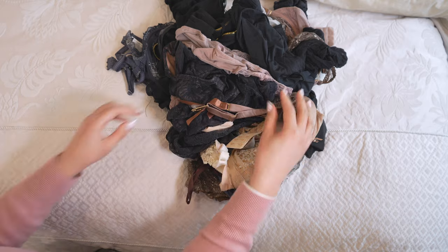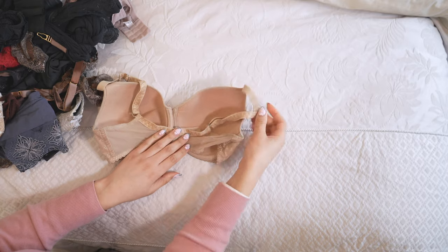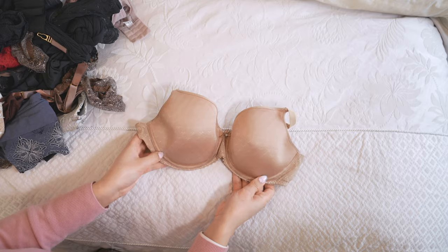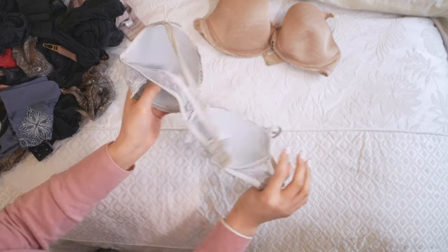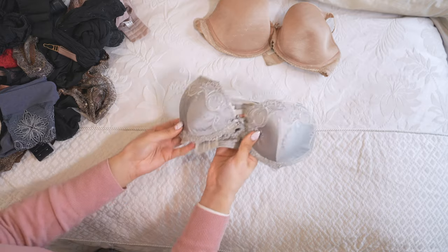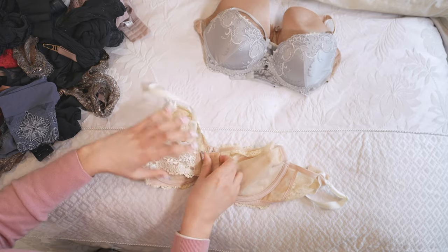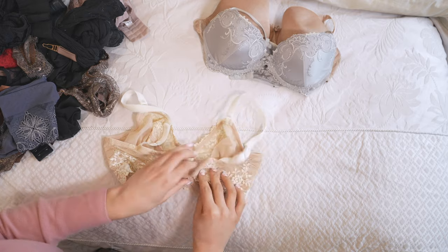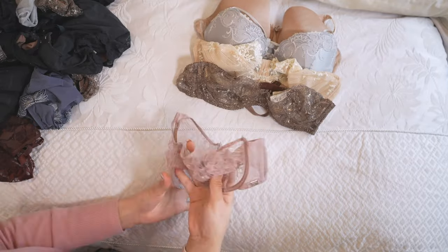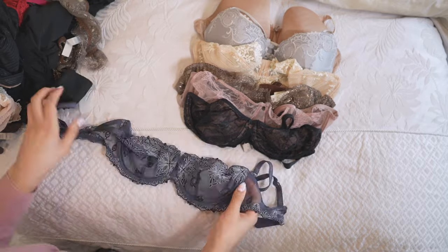Next, I'm doing my fancy underwear, which does not require much folding, but I wanted them to look pretty in the drawer, so I opened them up and then folded the straps inward and stacked them on top of each other. I later decided to do the hooks at the back to make them more secure when I'm taking them in and out of my drawer.